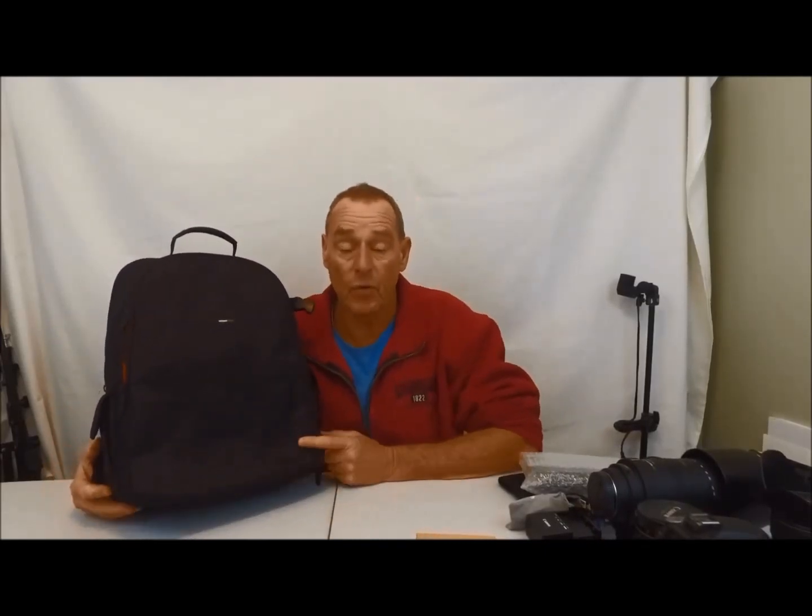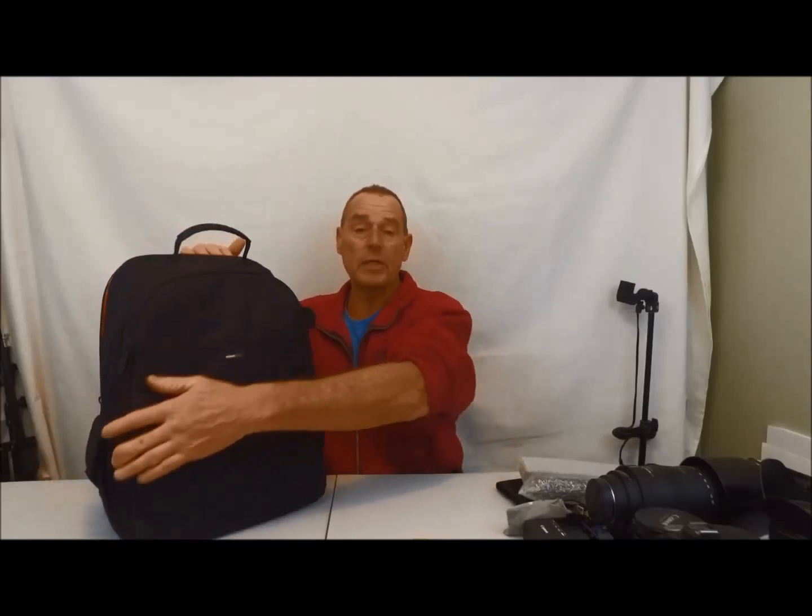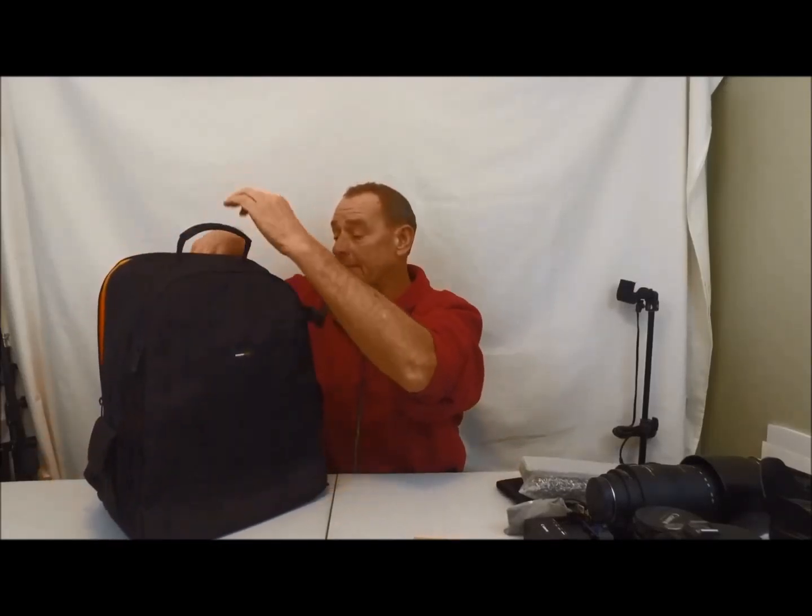Now, this particular camera bag I bought new. I paid 49 Canadian dollars for this camera bag. I've had this for quite a while. This camera bag has rolled down the side of mountains and hills. It's drifted off down streams and rivers. It's been kicked. It's been sat on. It's fallen off the top of my car whilst driving down the street. And it's still managed to protect my gear. Amazing. For 49 Canadian dollars, I love this bag.